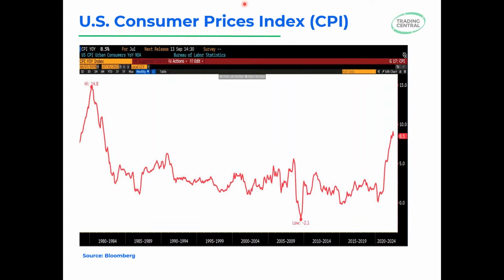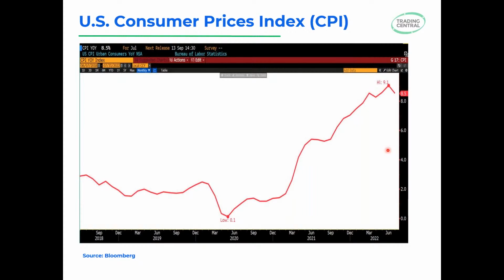Now, CPI, Consumer Price Index, aka inflation rate. In the US, in July, it was 8.5% per year. 8.5% growth on year. As you can see, it is around a 40-year high. In the end of the 70s, start of the 80s, we had 14, 15% inflation rate. Now we have 8.5. It's still high.